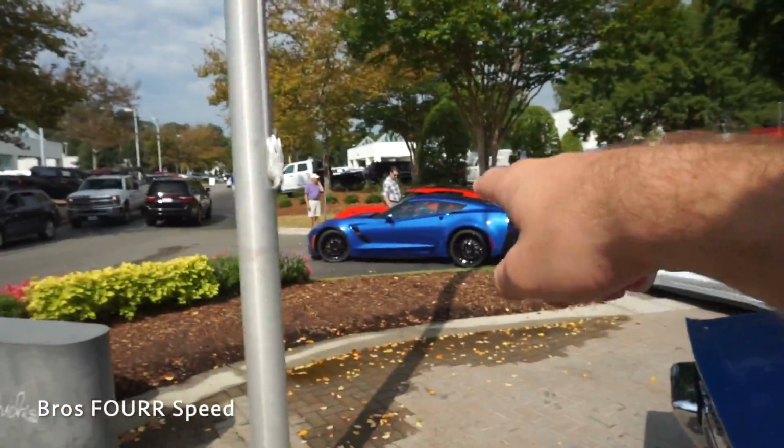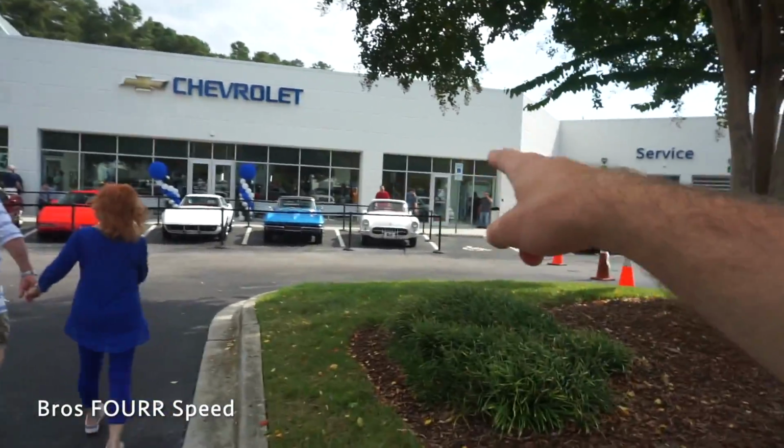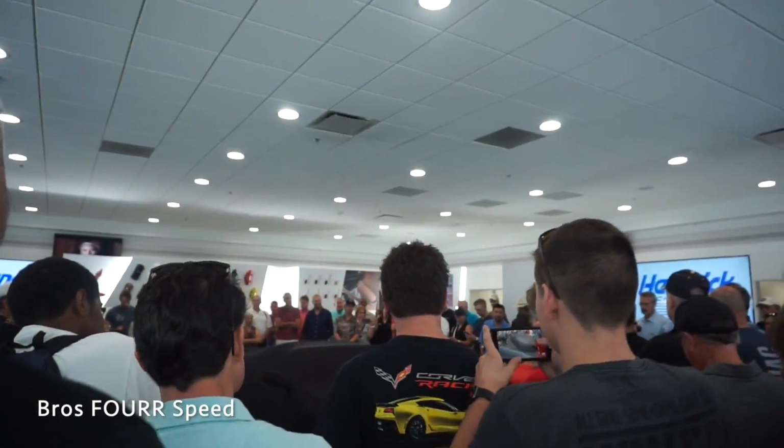So we're just making it to the event in time. We have about 3 minutes before the unveil of the C8. Out front, they got a really cool blue one over there. I think that's similar to the spec that I'm getting. And then we have a really nice lineup from, is that a C1? I don't even know, to C7 or the ZR1 over there. There's 7 cars. So yeah, we're very excited about it.